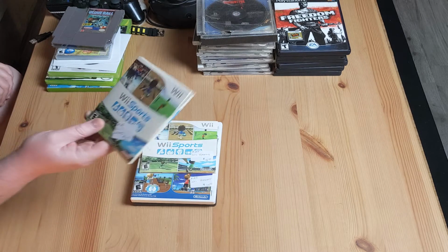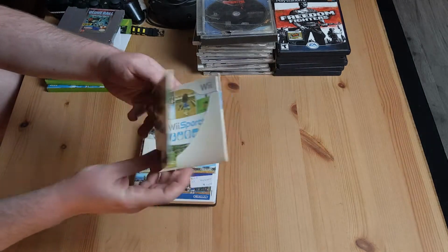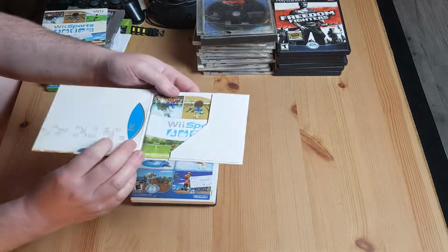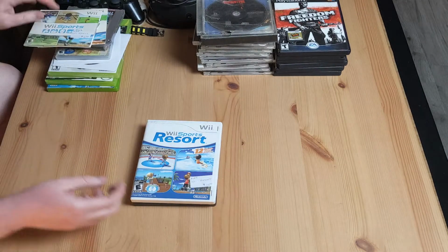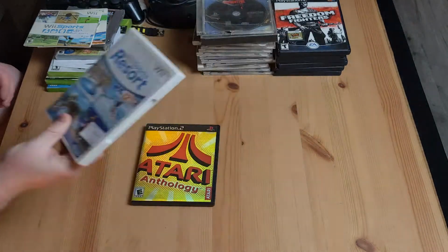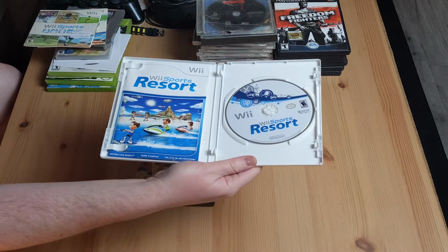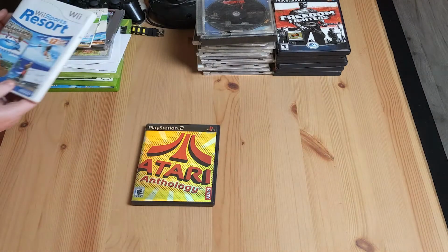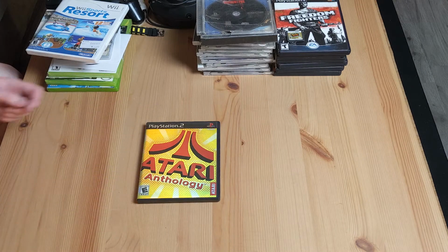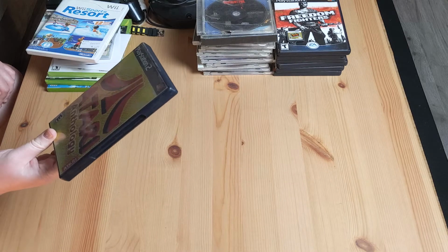So as you can see here, I got Wii Sports Complete for $5. A second Wii Sports Complete for $5. Amazing. And Wii Sports Resort for $10. You know, a little more than I'd like to pay, but Wii Sports Resort is definitely worth it. You know, I don't know when the day's gonna come when I stop picking up Wii Sports games. It's probably never. For the rest of the time.